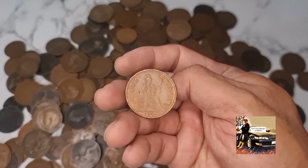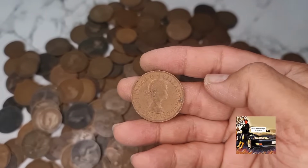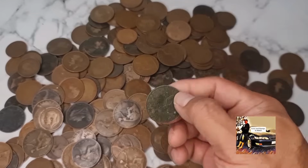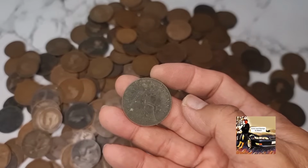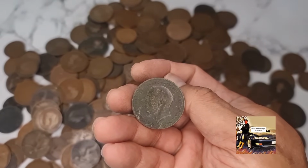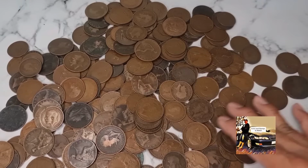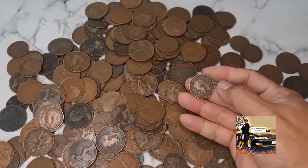This is a nicer one. 1967, Queen Elizabeth. See. Okay, it was this one. This one is 1917, King George the Fifth. Nothing more unique. I like the ones that are unique.